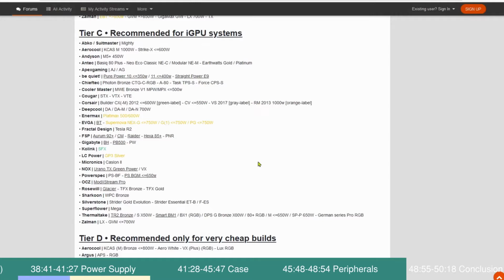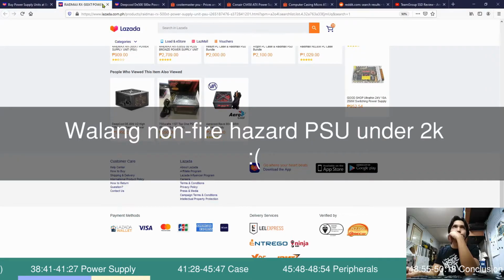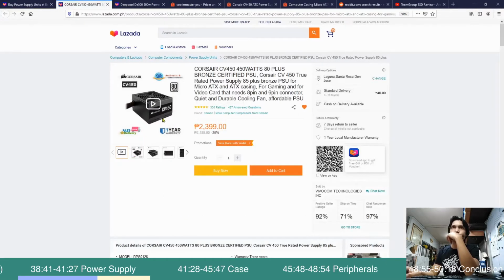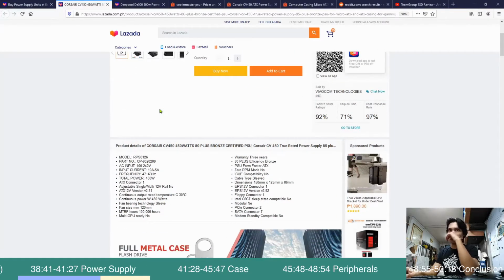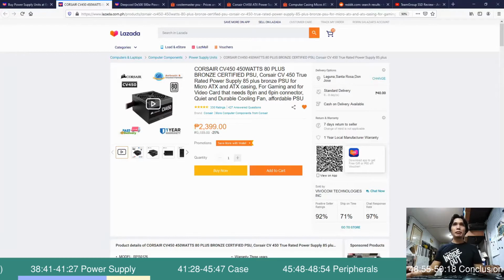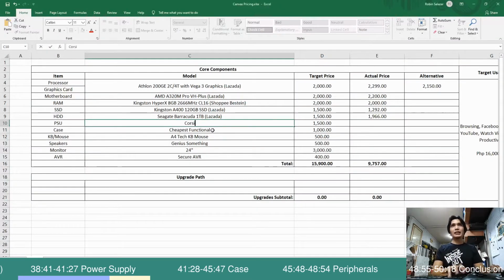Pero if hindi kaya sa budget, we'll give higher priority sa safety. So, kahit lumampas tayo ng konti, I think that will be okay as long as we get a power supply na is at least decent with regards to its components. Anyway, I think we'll have to go with the Corsair CB450. I think siya yung cheapest na I'll be happy na ipagkatiwala yung computer ni Kat. And it's a bit pricey, 2399. We're over budget, we might have to adjust somewhere later.